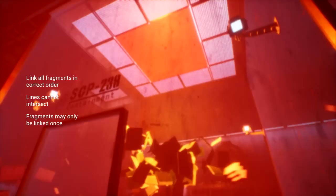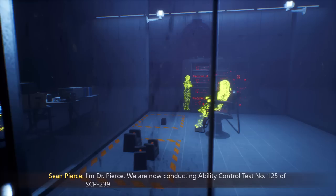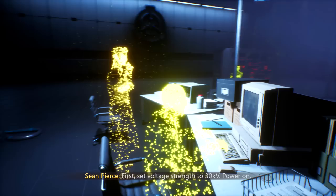Okay. I'm Dr. Ayers. We are now conducting ability control test number 125 of SCP-239. Okay. Let us begin. Right. First, set voltage strength to 30 kilovolts. Power on.